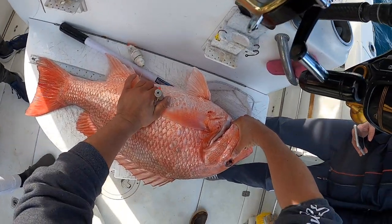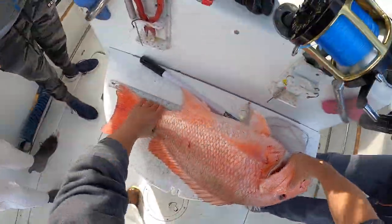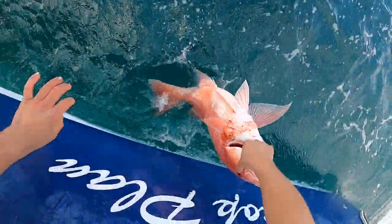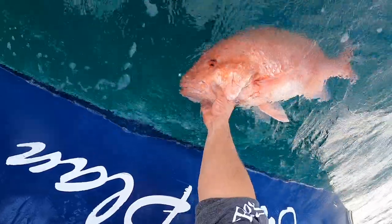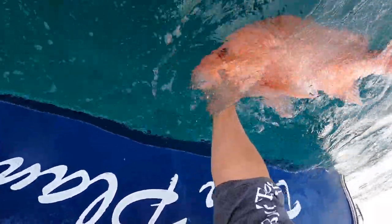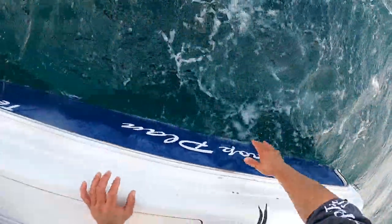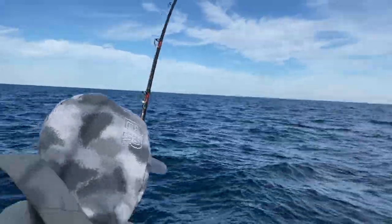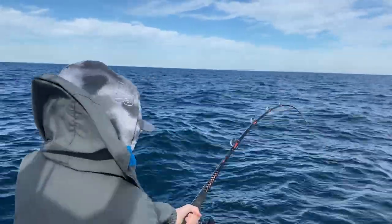This is a huge red snapper. This is gigantic. 34 inches. It's not the biggest I've ever seen, but it's pretty dang big. I haven't seen one this big in a long time. Gonna revive him. Oh, there he goes. Nice. There you go. Woo! Got a rod bender.